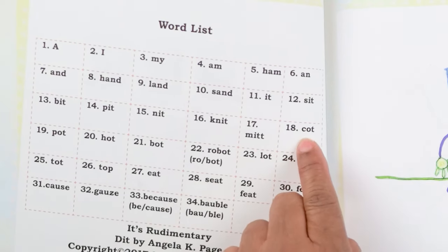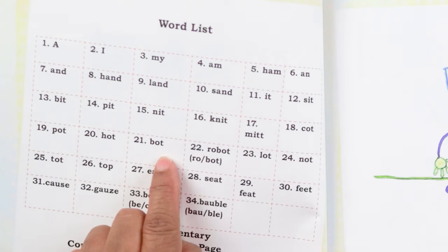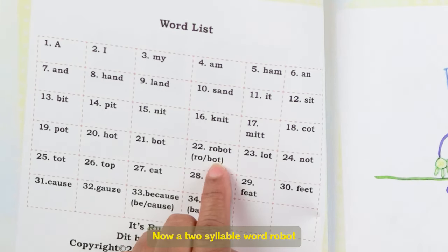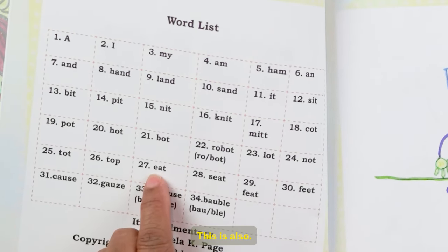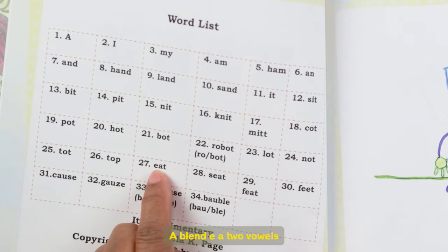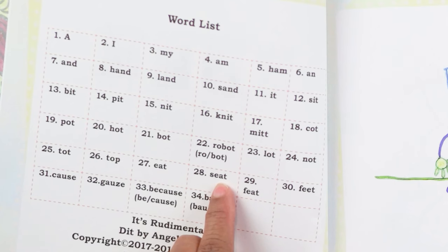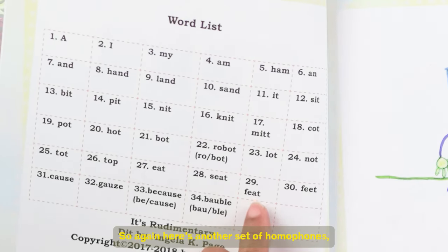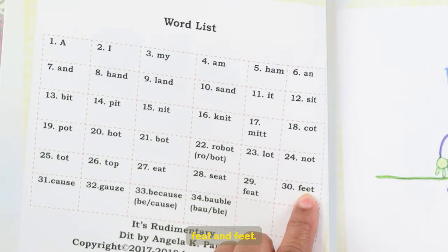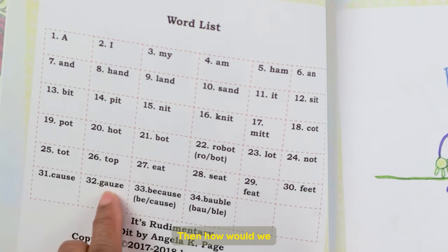Knit and knit, they're known as homophones, words that sound the same but have different meanings. And then we have cut, O making the short O sound. Pot, hot, bot, now a two-syllable word, robot, lot, not, tot, top. Then eat. This is also a blend, E-A, two vowels making the long E sound, eat, then seat, then feet, E-A. So again, here's another set of homophones, feet and feet. Then calls. We have the blend AU, two vowels, making the sound calls. Then how would we pronounce this?